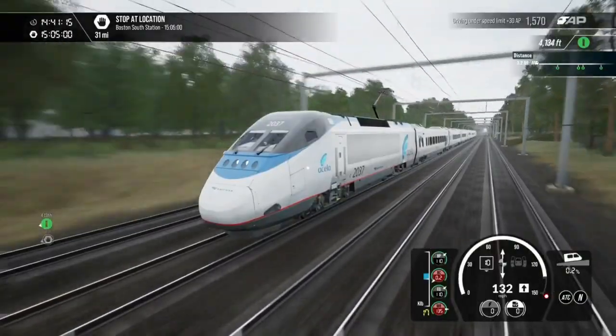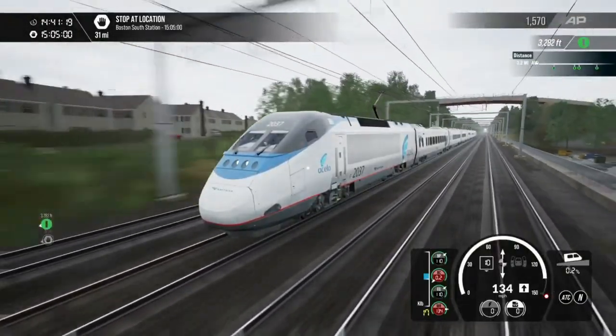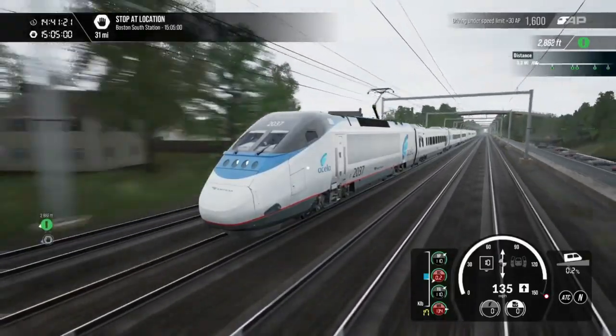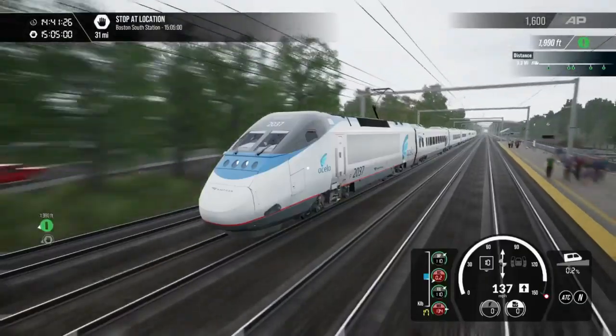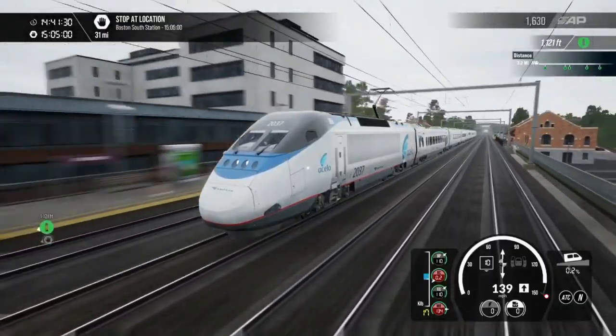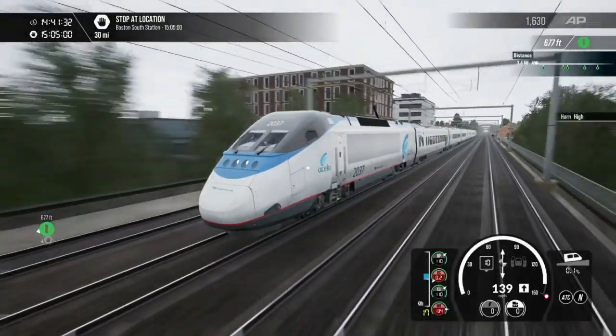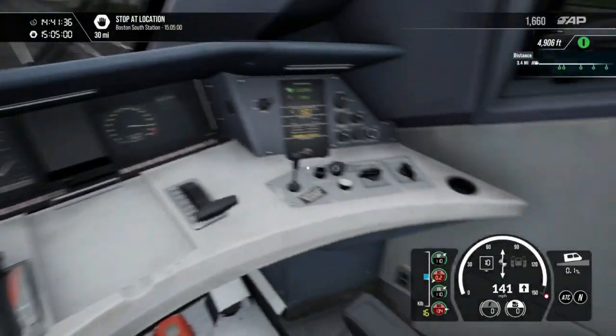Oh, dear me. Four tracks. We're up at 133 miles an hour and climbing. This thing is stretching. Look at it go! That is speedy. You don't get that at the local, the ACS-64.